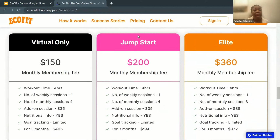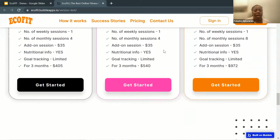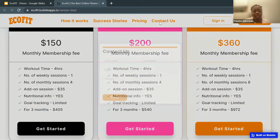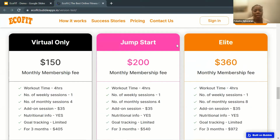And then I click on the pricing feature, which basically tells me the 3-tier pricing plans that we have. If you want a monthly membership for virtual, basic, and elite, it also shows the features that each membership has. And for the subsidized plan, we have 3 months for 540, and then for the basic plan, advanced plan, we have 3 months for 972. And then if I click on contact us, you put in your name, email, message, and it gets to us in real time.